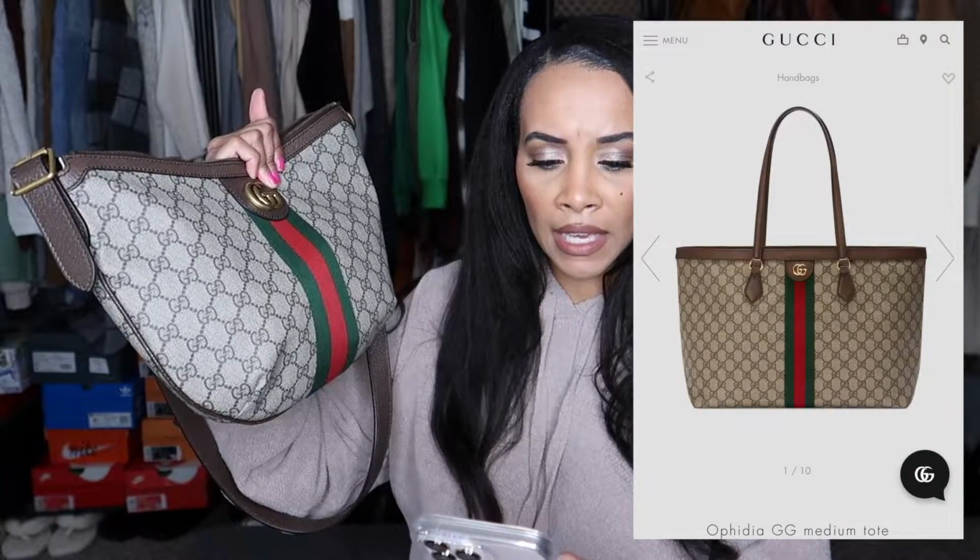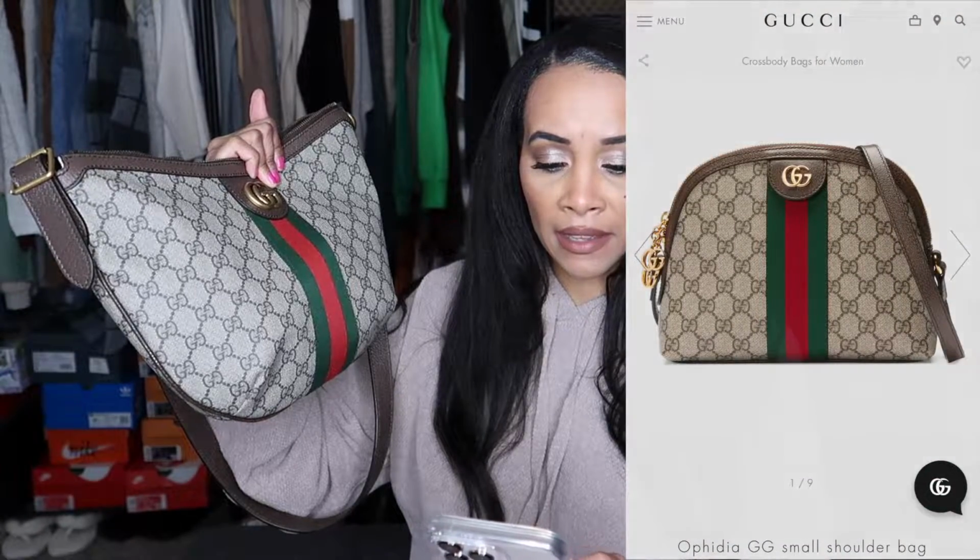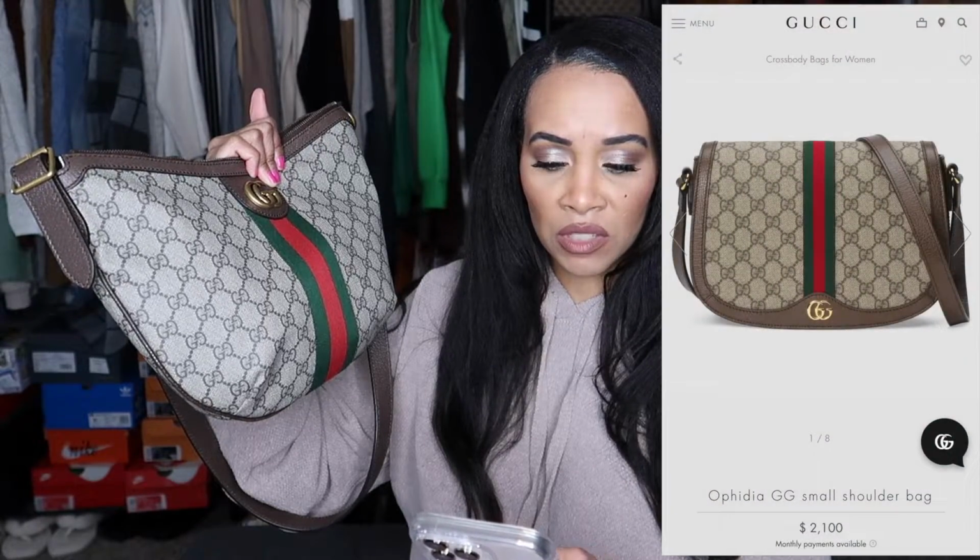They have it in a medium tote, and in another small shoulder bag, different shoulder bags, but I particularly like this one. I don't know why I like it more than the other ones, but I think it's because I didn't have anything like this. As far as the style, it's in this hobo kind of shape, and I don't have a lot of bags like this, so I think it's a good investment piece.